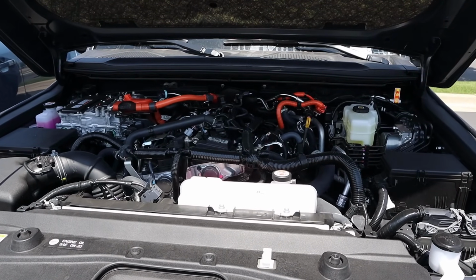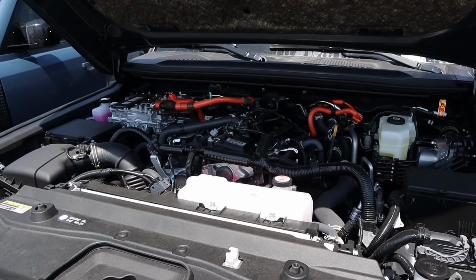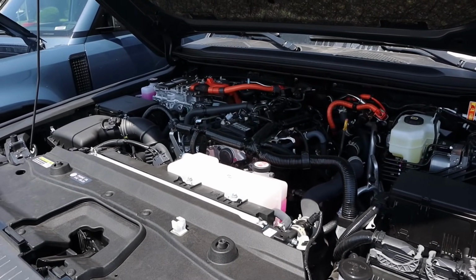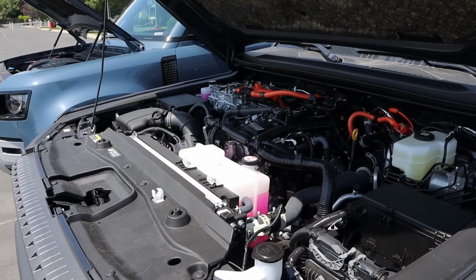Powering the Land Cruiser is a turbo 2.4-liter four-cylinder that's paired to a hybrid and an 8-speed. It puts out 326 horsepower and 465 pound-feet of torque, and average fuel economy is closer to the mid-20s with this hybrid Land Cruiser.